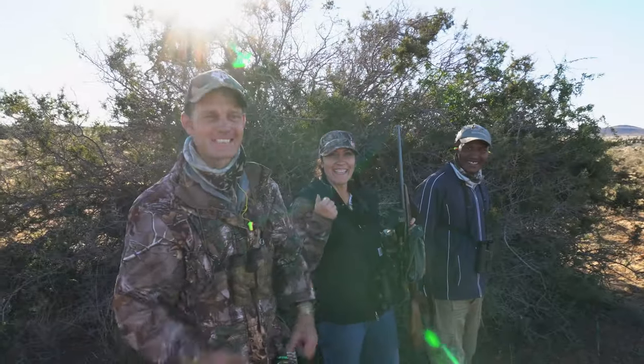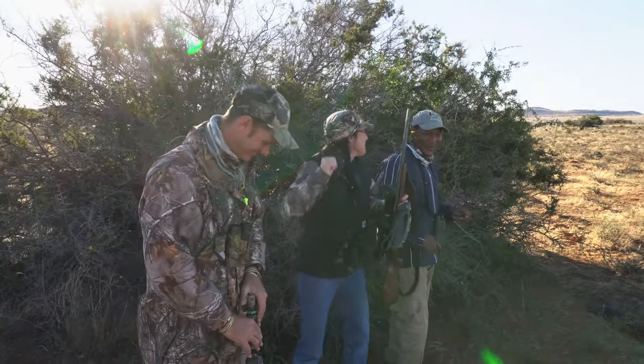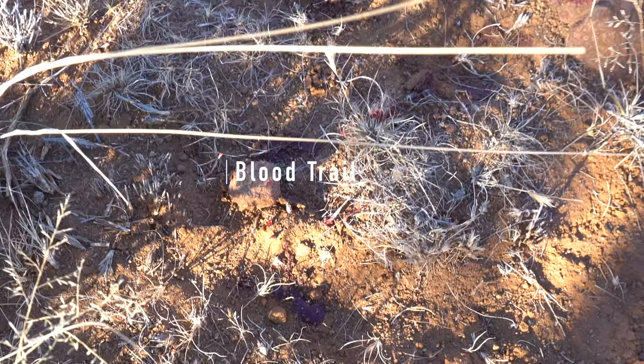Gemsbok down. Yes. Further in. Come on, don't wait. Come on. Further in.